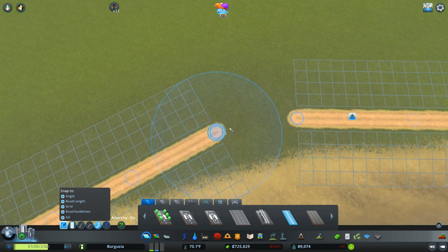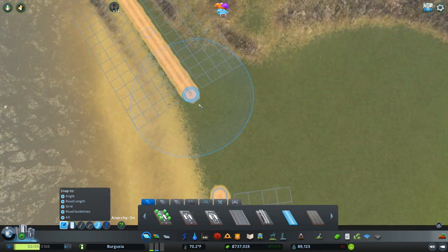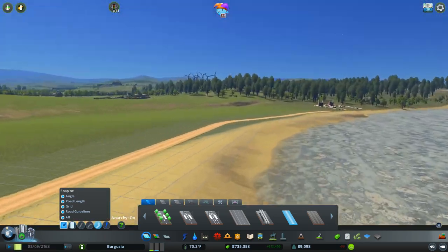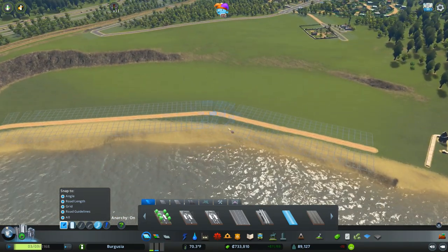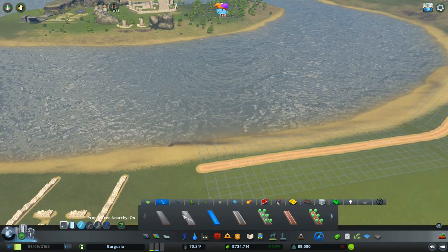And then if we grab our freeform, we can just get a much smoother curve in here as well. And then we'll do the same with this one as well. So right now we've got our three straight pieces, right? This is where we want our waterfront to sit. We do also want to have a little space for a ferry terminal as well. So let's plan that in.